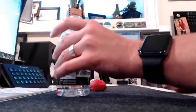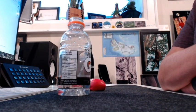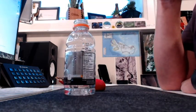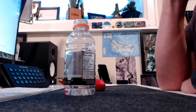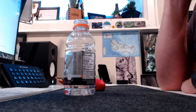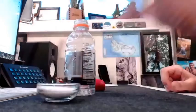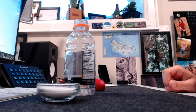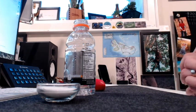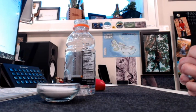We need 3 bottles. So water bottle, Gatorade bottle, pop bottle, whatever works for you. You can use one of these bottles. And you don't want it to be bigger than a liter. So a liter, maybe even smaller, will work even better. So a nice water bottle, I think they're around 500 to 600 milliliters. Those are a good fit. You need some sugar. We've got some of that right there. And then what you're going to need as well is some warm water.